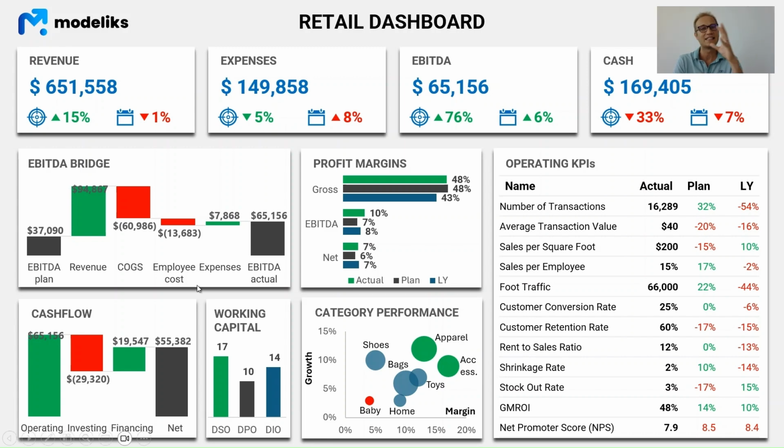And finally, the last section we want to look at is our cash flow. There are two parts we want to look at. First, the working capital. How long does it take us to collect money from our customers when we sell them something? That's the DSO, or days of sales outstanding. DPO, days payable outstanding: how long does it take us to pay our invoices to our suppliers?